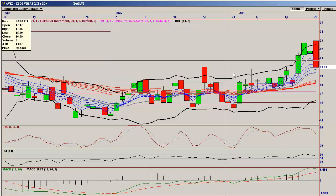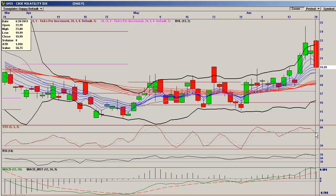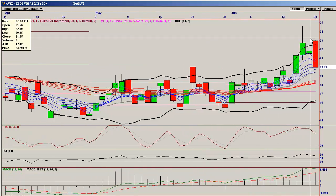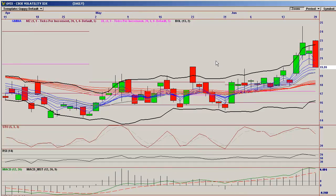Also notice that the MACD is now pointing down, MACD histogram ticking down, RSI pointing down, stochastic pointing down. So it would appear that the odds would be that the VIX will go down. Now we do have lots of news the rest of the week, so NDEs are in effect every single day. Lucky us.